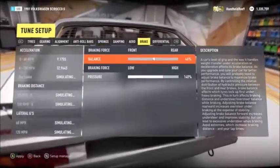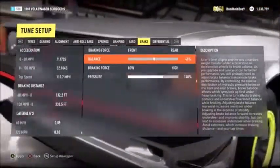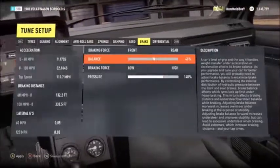Brakes I put on. Now, with front wheel drive cars, I tend to favour rear braking force. It's just so then if I give it a bit of a dab of the brakes during mid corner, it'll actually help with the front turning into the corner a lot better.